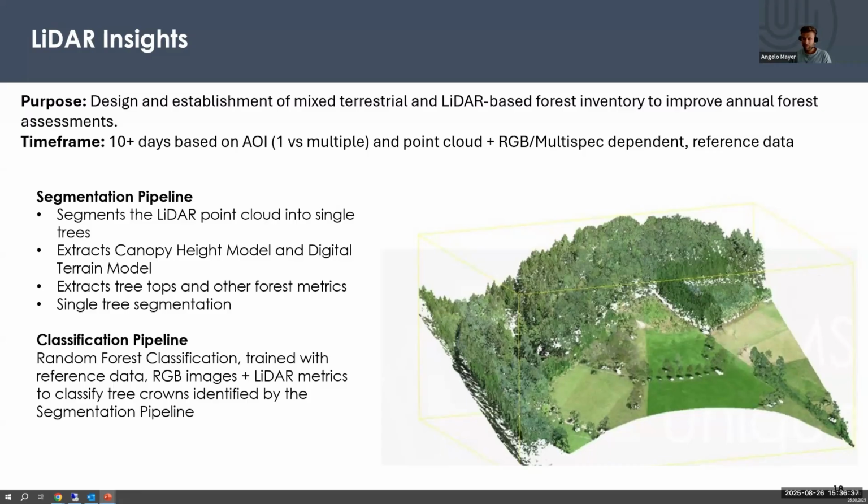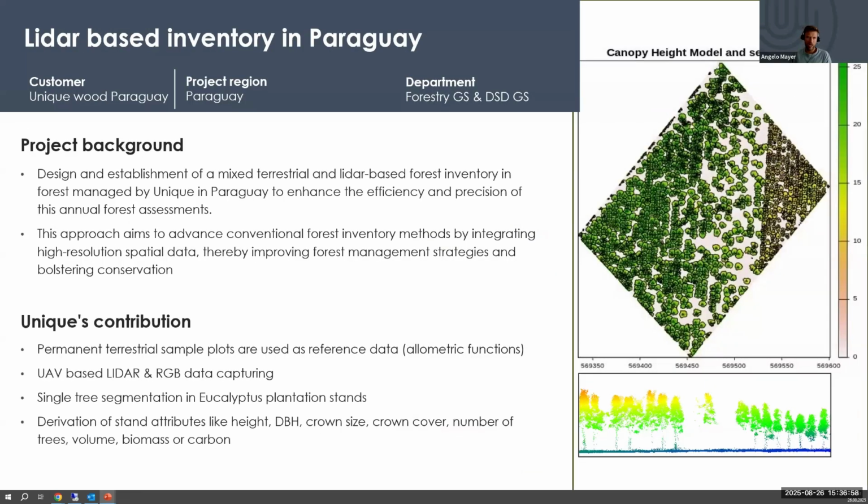Our second pipeline is the classification pipeline, which uses a random forest classification trained with, of course, reference field data and combines RGB images with LiDAR metrics to automatically classify the tree crowns identified by our segmentation pipeline before. We have here as well an example from our sister company, Unique Wood in Paraguay.